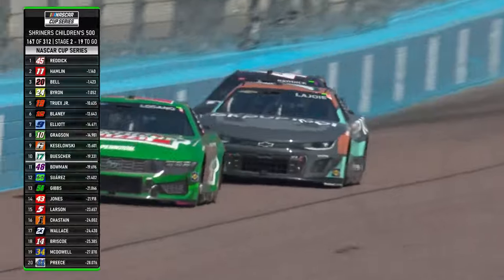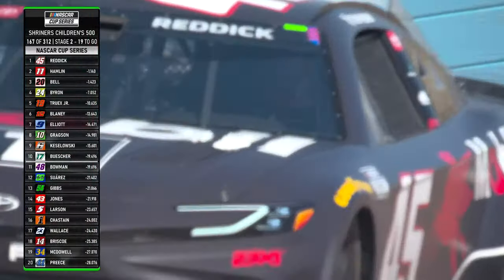19 to go in stage two. We're going to take you Fox side by side so you won't miss a minute.